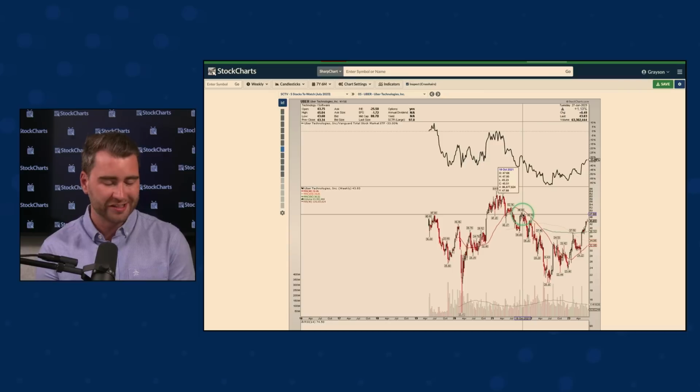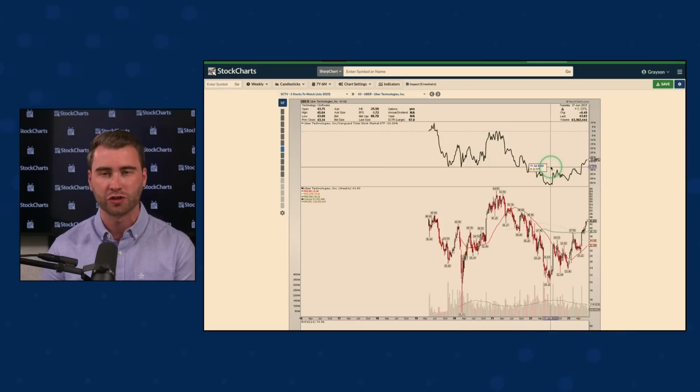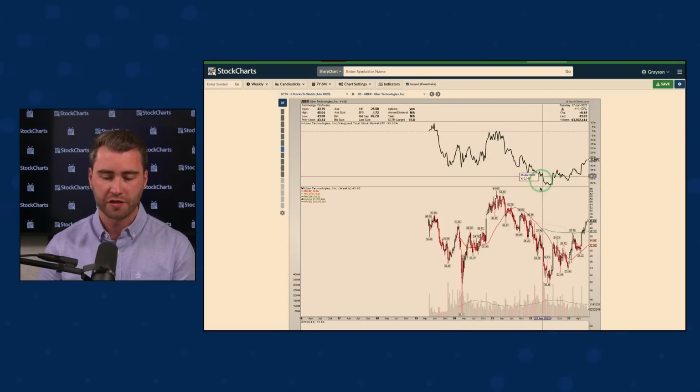So Uber is my fifth name to watch here. Number 5 on my list. I would love to see the relative strength continue. We can see that actually since it's gone public, it has been a long-term underperformer. That's one of the things that gives me a little bit of hesitation here on Uber.